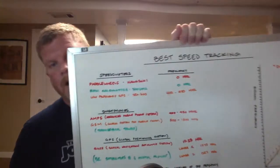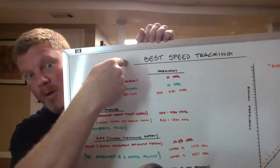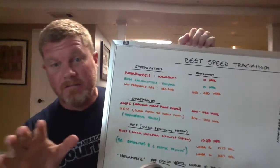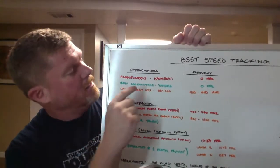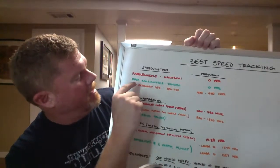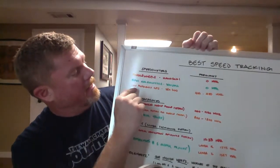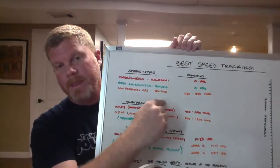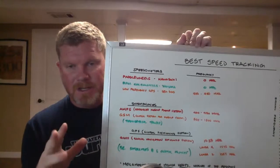Okay, good. So again, here's our best speed tracking board and here's our speedometers. So paddle wheel, if you guys can read this, you don't need glasses. I'm impressed, because my writing sucks. So paddle wheels: Kawasaki, an RPM calculator, also with a paddle wheel, is Yamaha, and a low frequency GPS, Sea-Doo. It is a low frequency GPS. And I'll talk about high frequencies and different frequencies here.